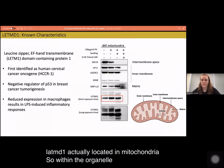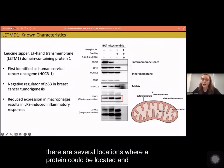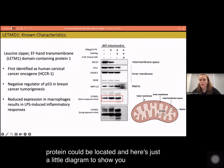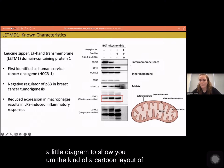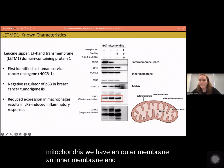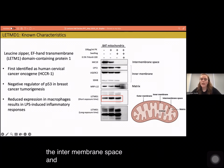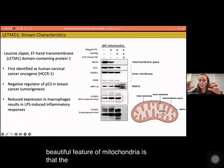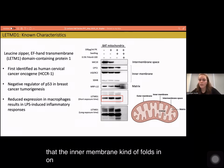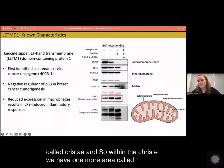So within the organelle specifically, there are several locations where a protein could be located. And here's just a little diagram to show you a cartoon layout of a mitochondria. We have an outer membrane, an inner membrane, and then the space that lies between those two is called the intermembrane space. And one really, I think, beautiful feature of mitochondria is that the inner membrane folds in on itself to create these inner folds called cristae. And so within the cristae, we have one more area called the matrix.